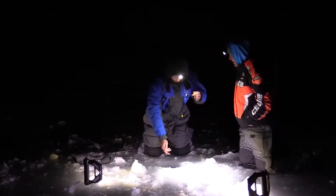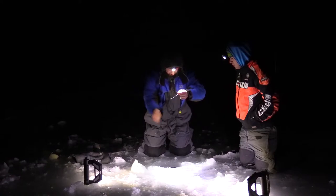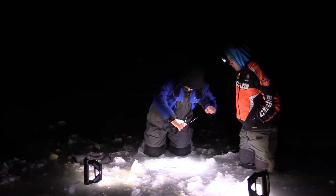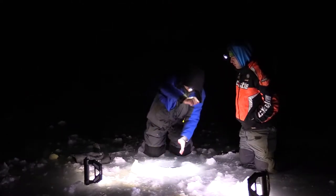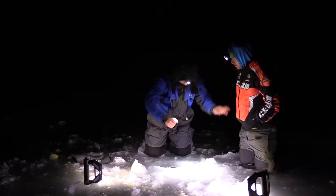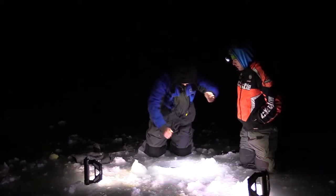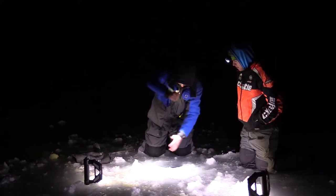There are trees in the area up on this structure, so it's pretty awesome. Right away, I thought I was feeling head shakes. It's like, whoop. Started swimming with me there. I don't know what to make of this. These bites feel really weird.